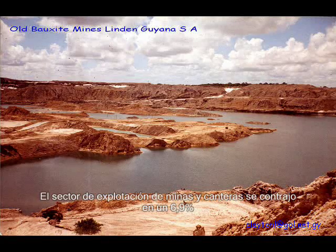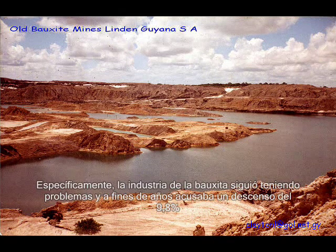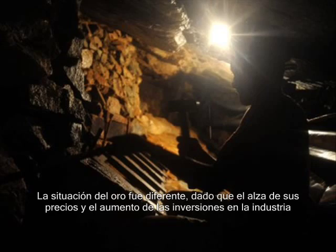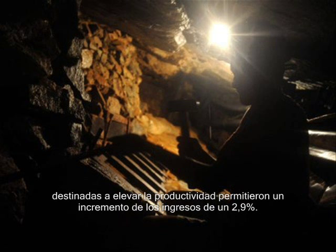The sector of mining and quarrying contracted by 6.9%. Specifically, the bauxite industry continued to face problems for years and suffered a decline of 9.8% due to weak international demand and inventory accumulation. The situation was different for gold, as rising prices and increased investments in the industry aimed at raising productivity allowed a revenue increase of 2.9%.